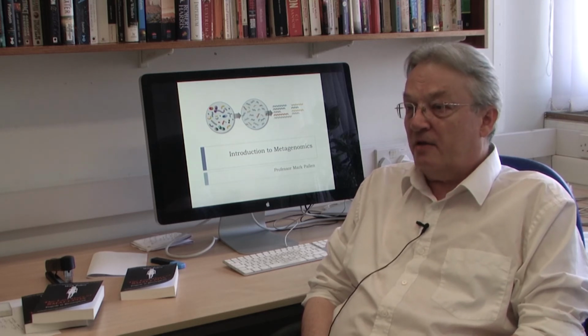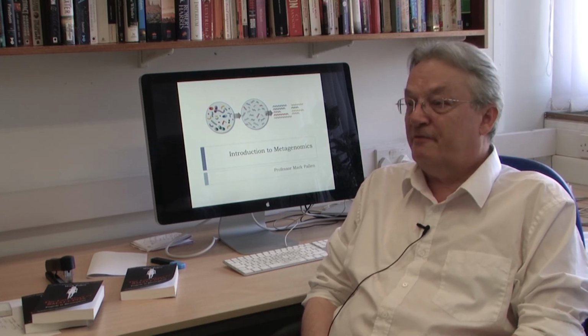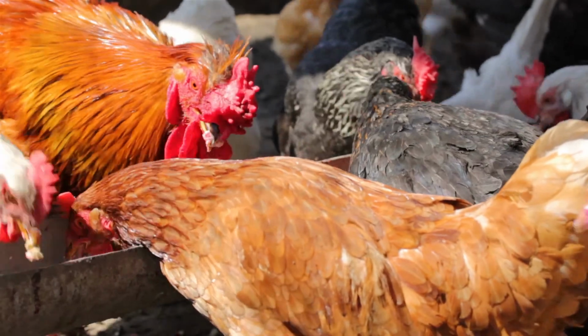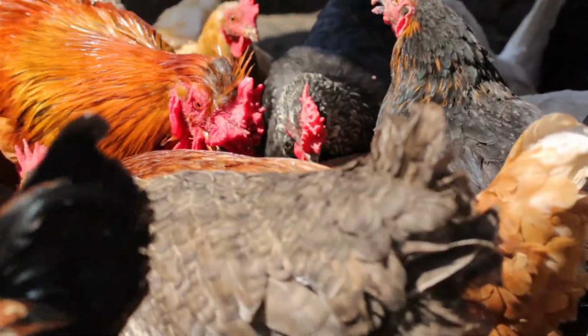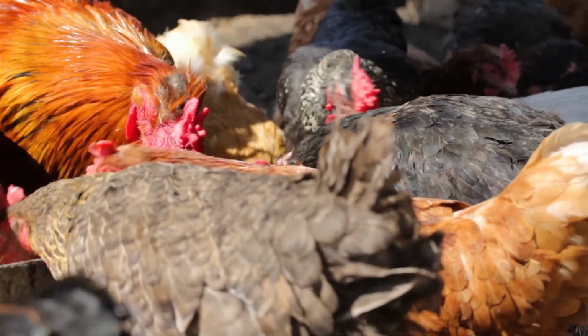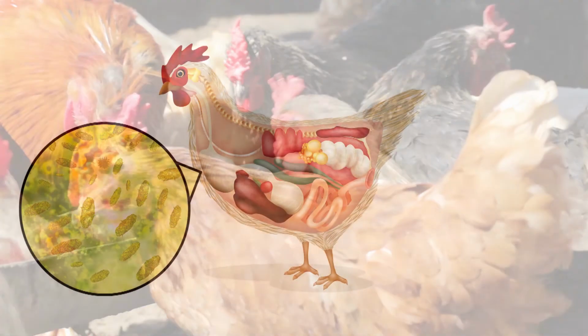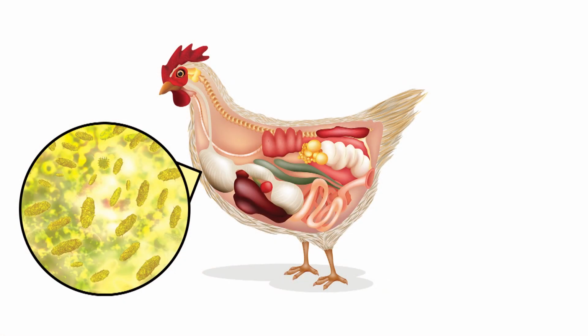In addition to that, though, the main theme over coming years is going to be looking at food animals and looking at the microbiomes of food animals, in particular the chicken. And like humans, the chicken is home to a very complex microbial community in its gut. But we understand very little about that. There are, I think it's 9 billion chickens across the planet. But we understand more probably about the dark side of the moon than we do about what lives inside the chicken gut.